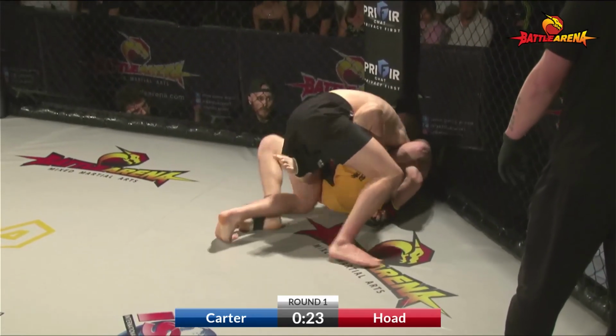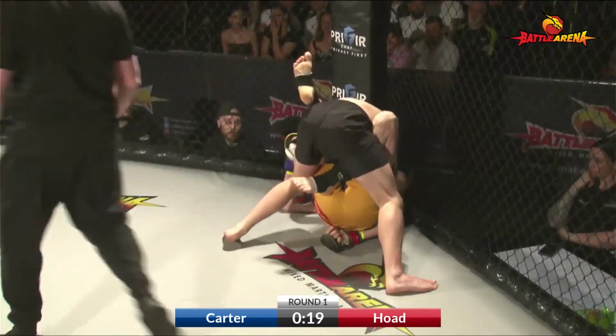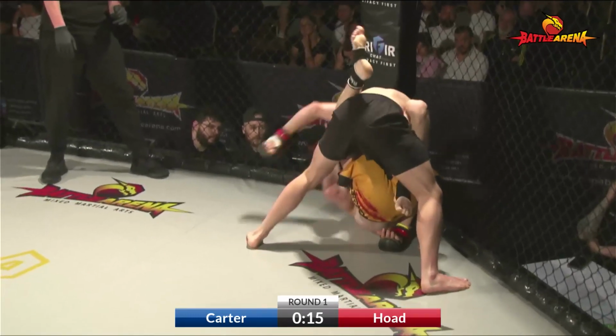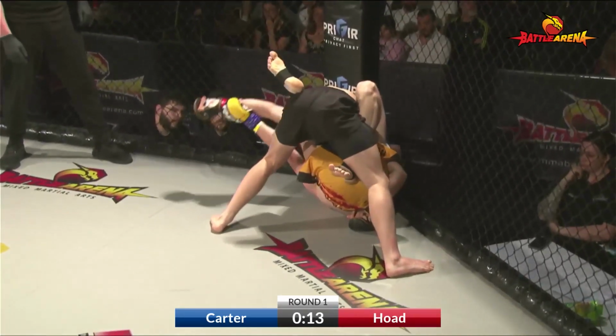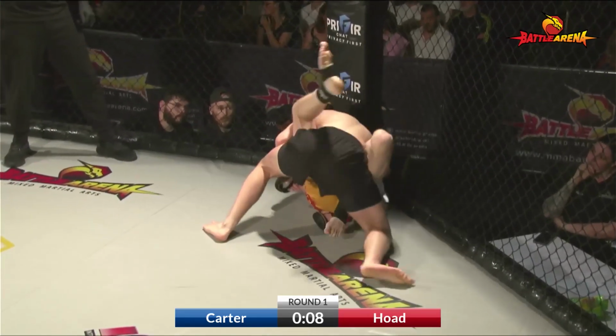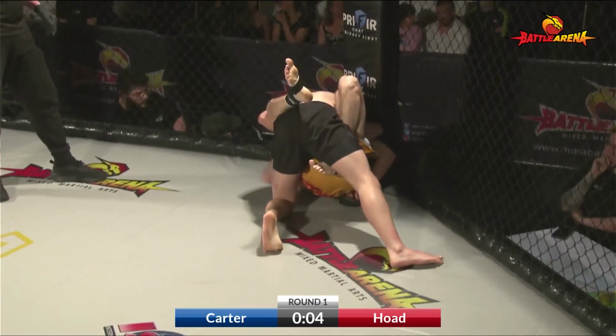So right now we've got Hoad with a big takedown. He's going to look to cut his knee through and maybe get to a pass or posture up and start doing some damage. And Hoad's just looking to create some space so he can either stand up or at least get his head off the cage there. Oh, he was almost trying for a triangle there. He was posting on the arm. Yeah. Really hard to finish that against the cage.